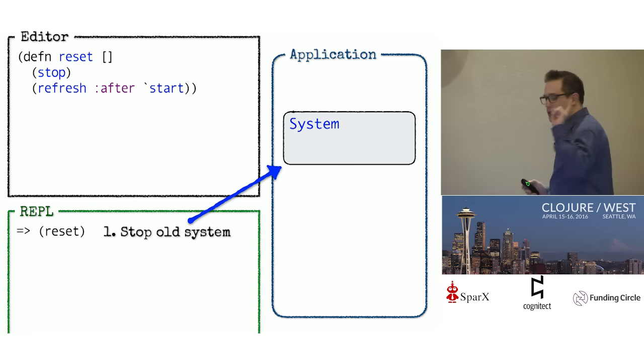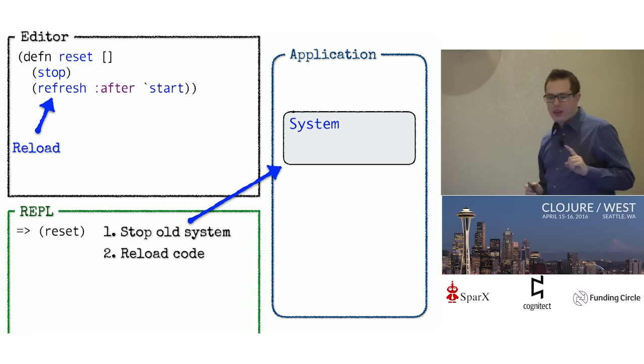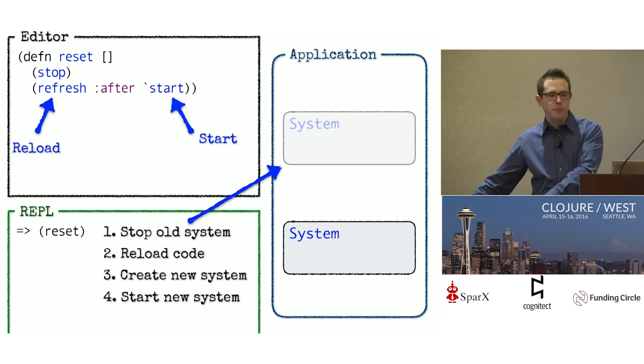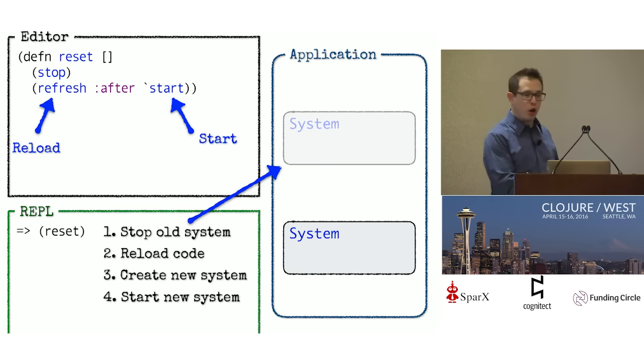that will first stop the existing instance of the system, then reload any code that might have changed using tools namespace, which is now safe to do because I don't have any running state, and then create a new instance of the system using the new code and start it up again.